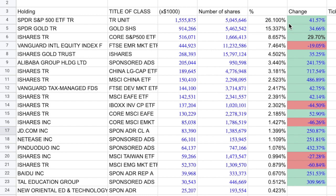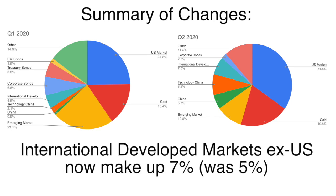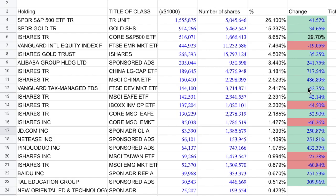They also greatly increased their positions in the US market by using S&P 500 ETFs. The S&P 500 ETFs in their portfolio now make up around 35% of their total portfolio, and in Q1 this was only 25%. Bridgewater also increased their allocation to internationally developed economies outside of the US. It now is around 7% of their portfolio, and previously it was only 5%. One of the other important changes that Bridgewater has made is that they greatly increased their allocation to gold. Previously they had only 15% in gold ETFs, and now they have around 20% in gold ETFs.